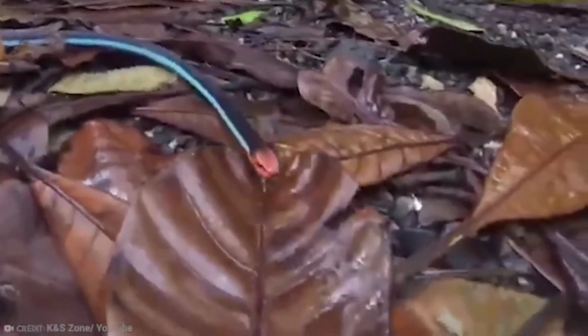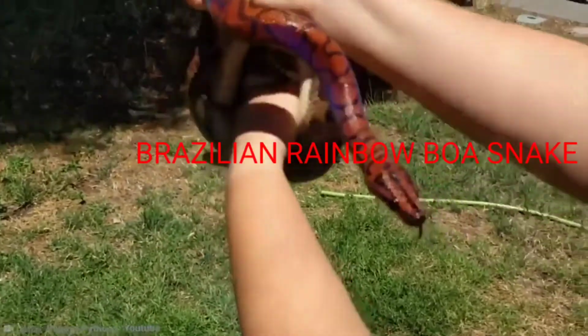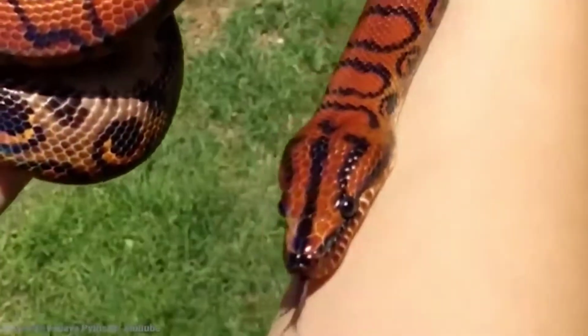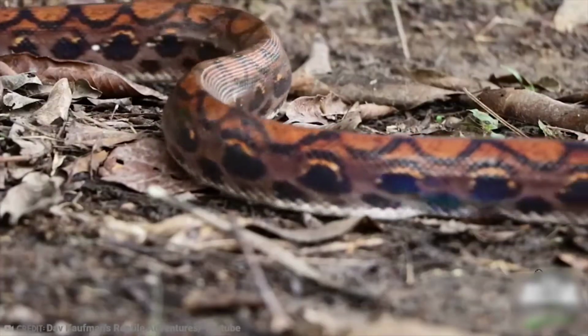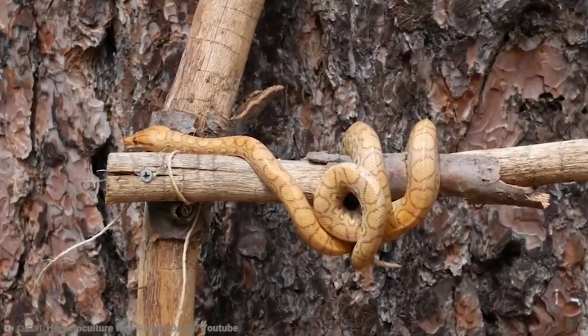Keep well away. A particular snake, known as the Brazilian rainbow boa, is widely given the title of the most beautiful snake on the planet. The rainbow boa is so named because of its iridescent glow. And for very good reason. Their main color pattern includes a red or maroon background with black bordered crescents. These crescents contain a splash of orange as well.